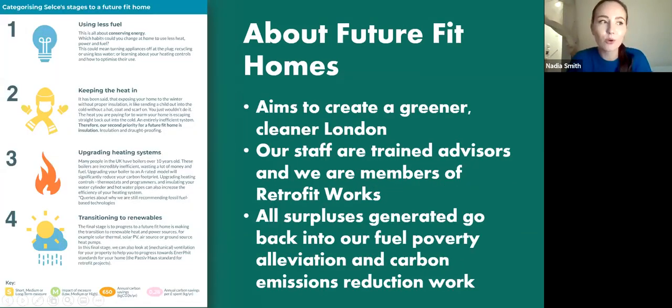So really the aim of the Futurefit Homes programme is to create a greener and cleaner London. As I mentioned, all our staff are very well trained in energy efficiency, and we're also members of Retrofit Works, which is a cooperative of contractors based across London who are all working together to manage a smooth transition through that journey of retrofitting your home. All of the surpluses that we generate from this project will go back into our fuel poverty alleviation and carbon emissions reduction work, which I'll touch on a little bit later.